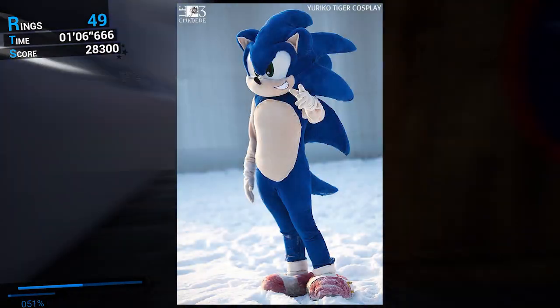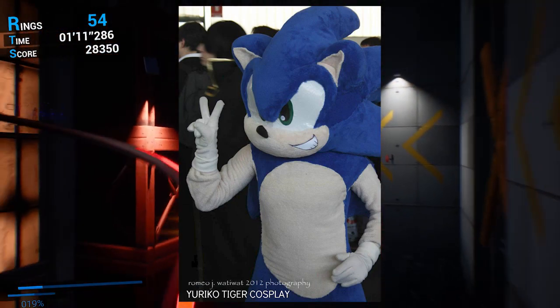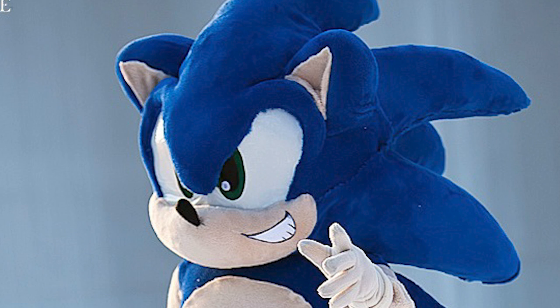Next up is this piece of absolute perfection by Yuriko Tiger. This is a full suit of Sonic that has some amazing proportions and craftsmanship like I've never seen before. Plus, as you can see, it resembles the Adventure era Sonic rather than the more modern one, which I think makes it look a lot more unique.